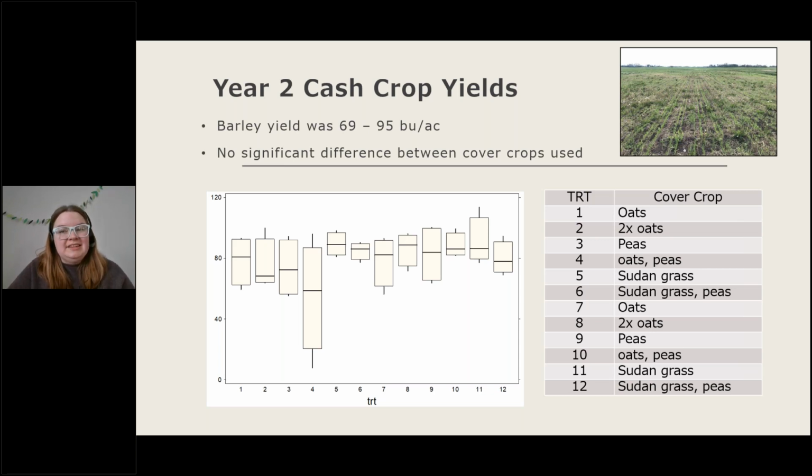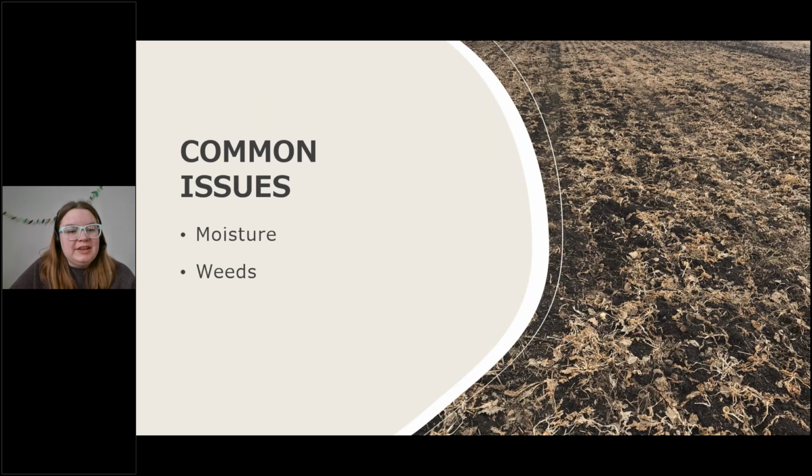So we didn't see any impact from adding peas to our cover crop blends like we thought we might have. Now, this isn't to say that adding peas to a cover crop blend or that cover crop blends in general aren't beneficial. It's just that it's not something that we can count on to have a single year cash crop yield benefit. There's lots of other potential benefits to explore, like improved soil health or changing soil characteristics, or even livestock nutrition if you're using this as animal feed. Now, just a bit of a recap here for you.